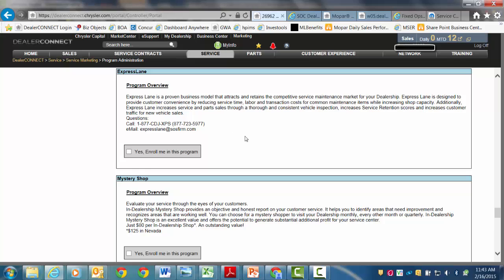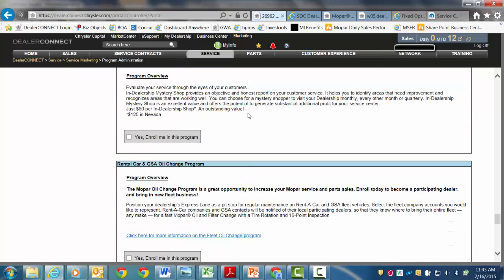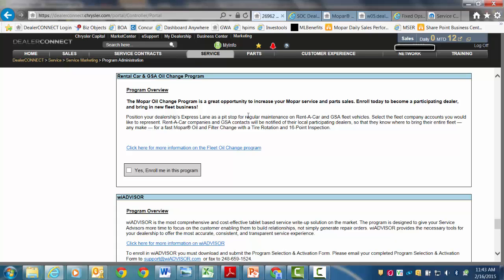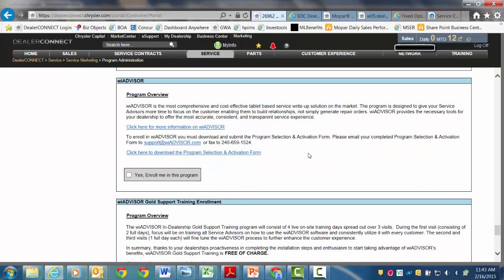Express Lane we've talked about, you know about. Mystery Shop you're familiar with. Rental car and GSA: there are lots of fleets out there, rental car, government vehicles, that need maintenance. You signing up for the program lets them know that you exist and that you're willing to do business with them at reasonable prices. But they have a lot of volume, or there can be a lot of volume for you. So click here for more information to find out if that's something that you actually want to get involved in.